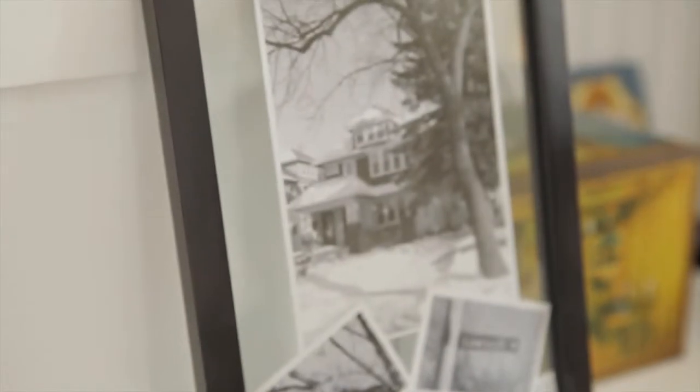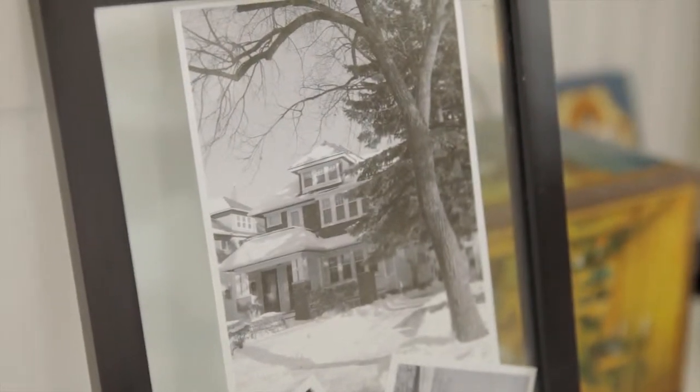We're here in East De Pere. Take a listen to Mary's story. When I bought this house almost 5 years ago, I just loved it. I bought it in a day. I just saw it and bought it immediately.